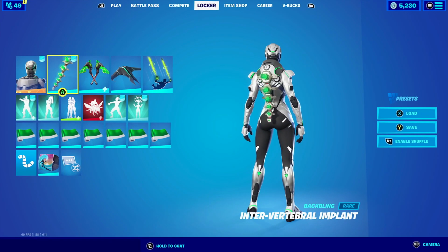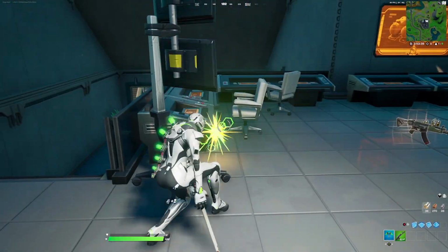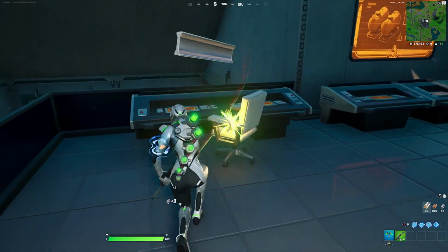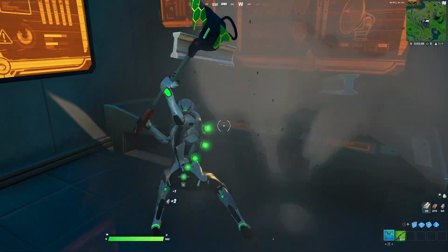Now for the backbling, the inner-vertebral implant. Now we are going to be pairing up the backbling with Eon. Now Eon itself is a cybernetic creature and it does have a green color scheme with white. What I really do love about this combination is that it does fit really well and it does have that futuristic look that both the skin and the backbling do share.